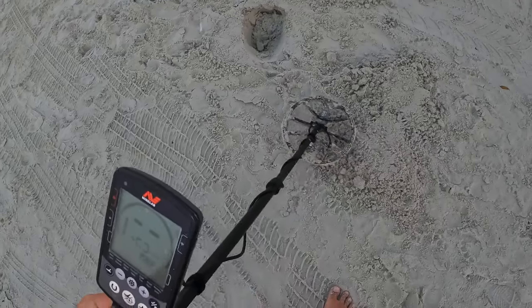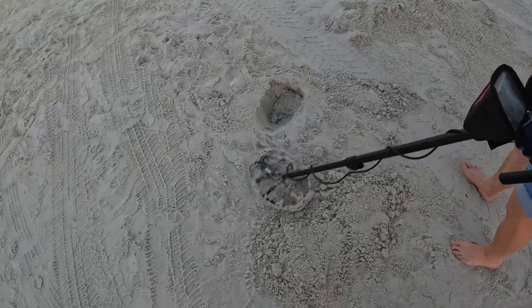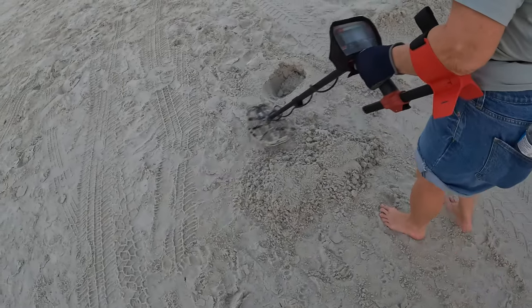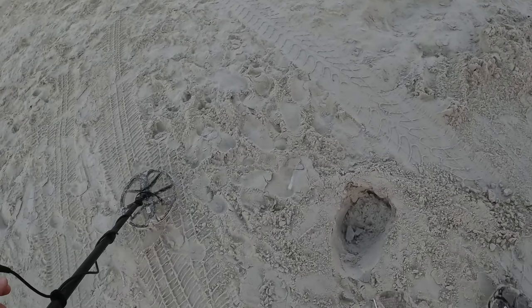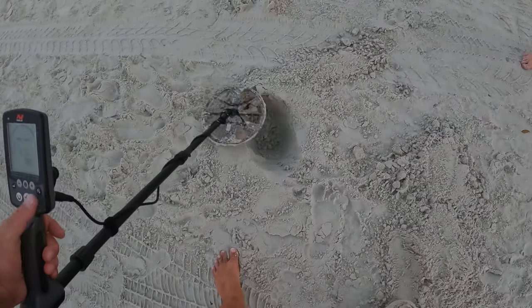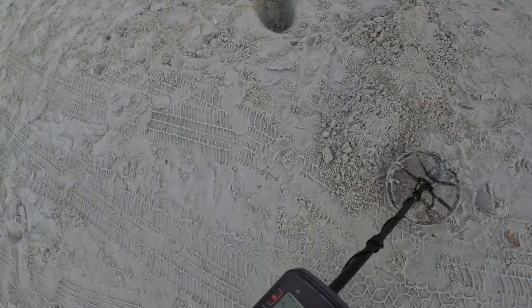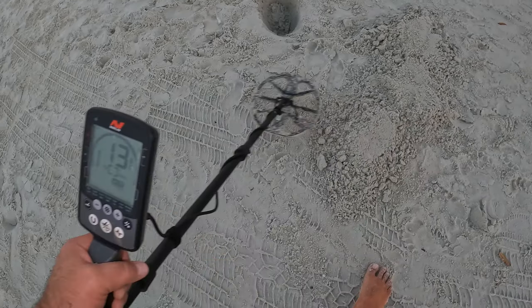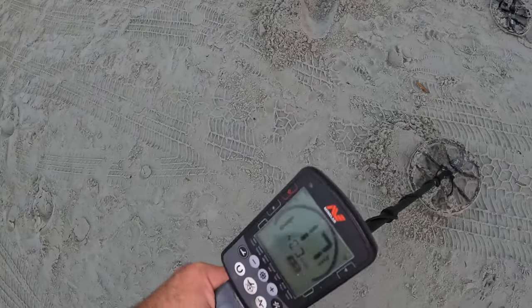Hmm. All right, where'd it go? You find it? Hmm, must still be down in the hole. Change the angle. All right. Jumpy. It's in this, isn't it? Right here? Oh, there we go.